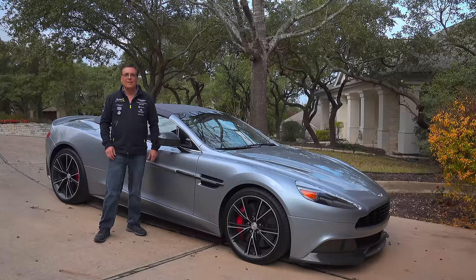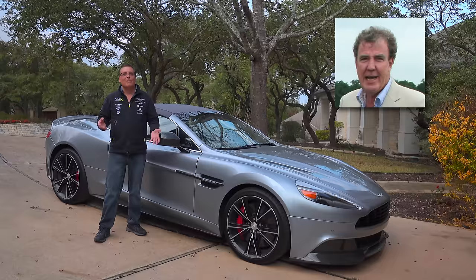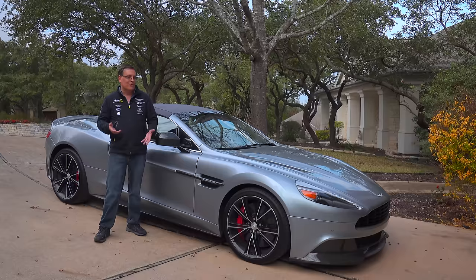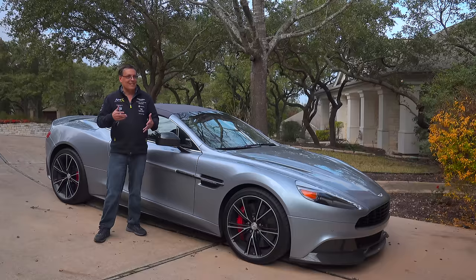Now keep in mind that Aston Martins are built by hand. And as Jeremy Clarkson used to say, hand built is just another way of saying the door will fall off. And what that basically means is that these cars are going to have more inconsistencies in the panel gaps. They're going to have more squeaks and rattles than a robot-built car. It's just part of the process. But sometimes these things can be more than is acceptable.